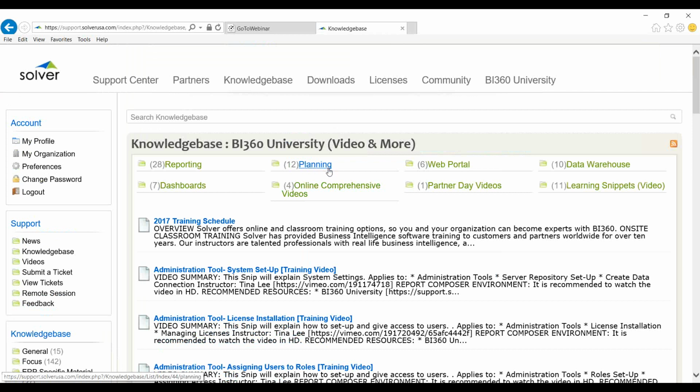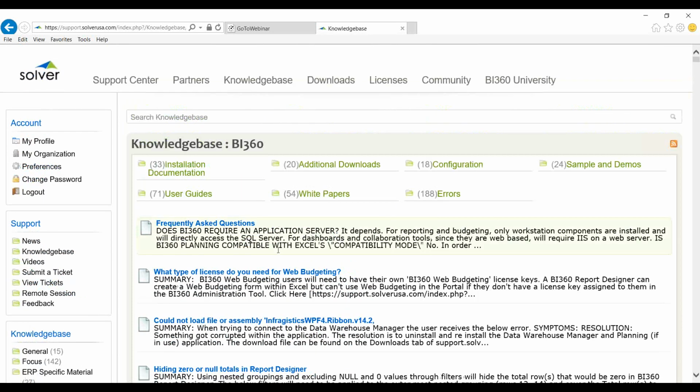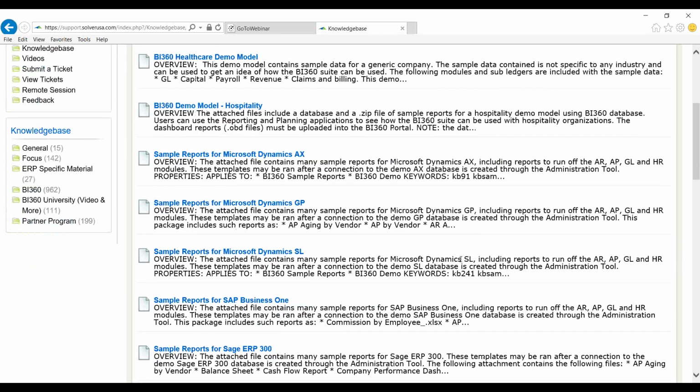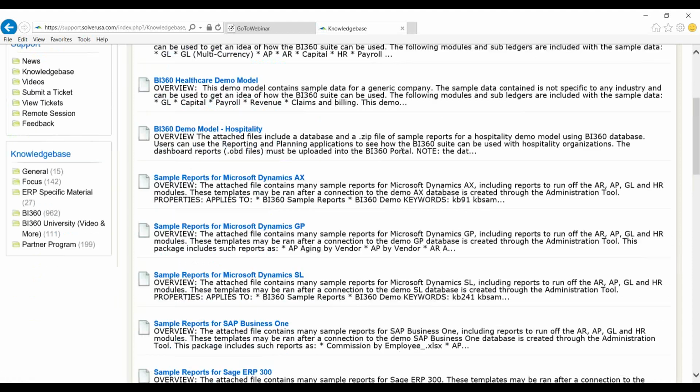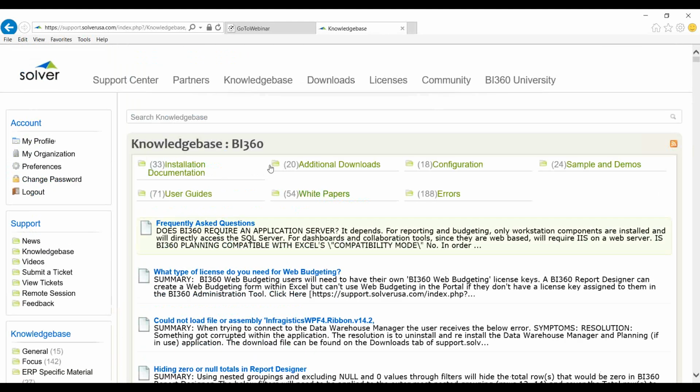And so, if you want to build budget templates, you can do that. How to work with the web portal, you can do that. How to work with the data warehouse, all available here, all growing all the time. We also have, as Ohi mentioned, everything we have is available as a download to either be used, in many cases out of the box, or as a base starting point that you can modify to suit your environment. So again, we have big demo packs that are done by industry or by ERP, large zip files of reports that you can download. Here in this customer portal, install documentation, user guides, white papers on many, many subjects, all available here.